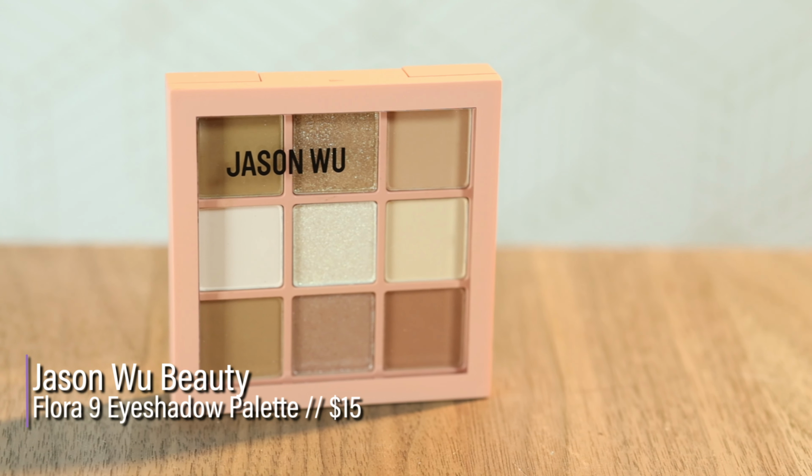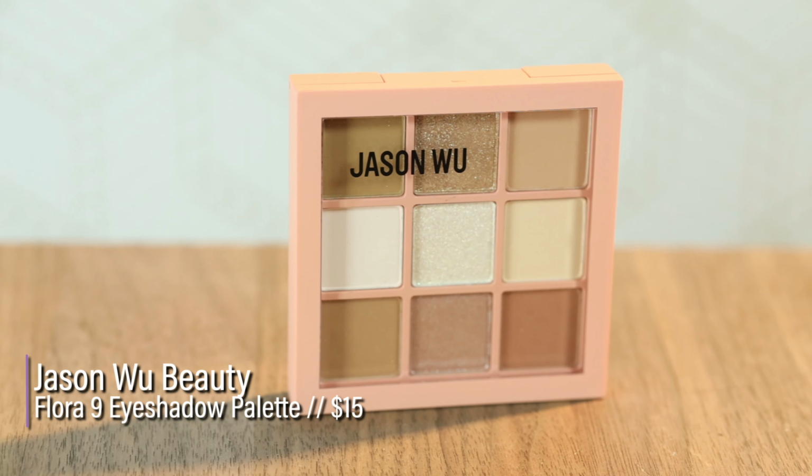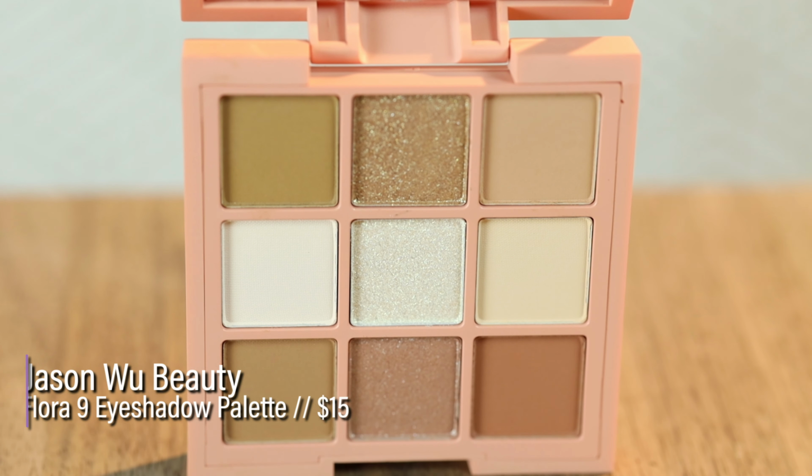And I have been super loving, I recently did a review video on the new Jason Wu products that launched at Target. I have the Flora eyeshadow palette. This is in the shade Desert Rose. Initially, I wasn't a super huge fan of this, but I found the perfect way to use it.